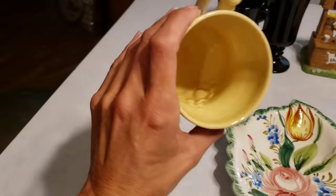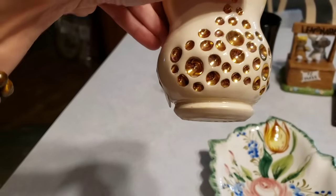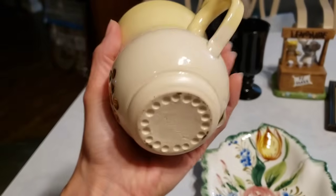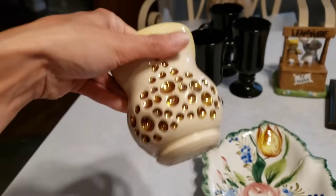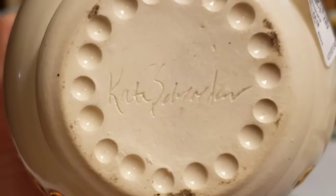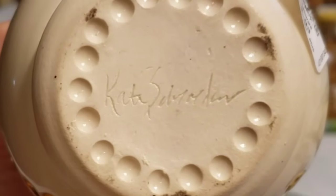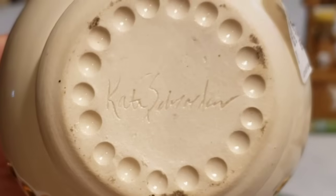I'm going to start with this art pottery piece. I honestly was surprised it was signed. I kind of expected it for some reason to be like a manufactured piece. I'm not sure what that name is on there. Is it Kate Schneider? Maybe something like that.